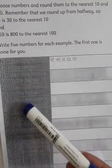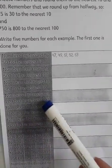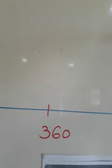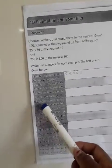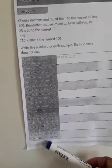We have numbers that round to 700 to the nearest 100. You're going to use the above method. Since they're saying 700, that means you're going to start from 650 for you to get to 700. The numbers that are going to be in between, they are the numbers that are rounded to 700 but to the nearest 100. And work on the rest of the work.